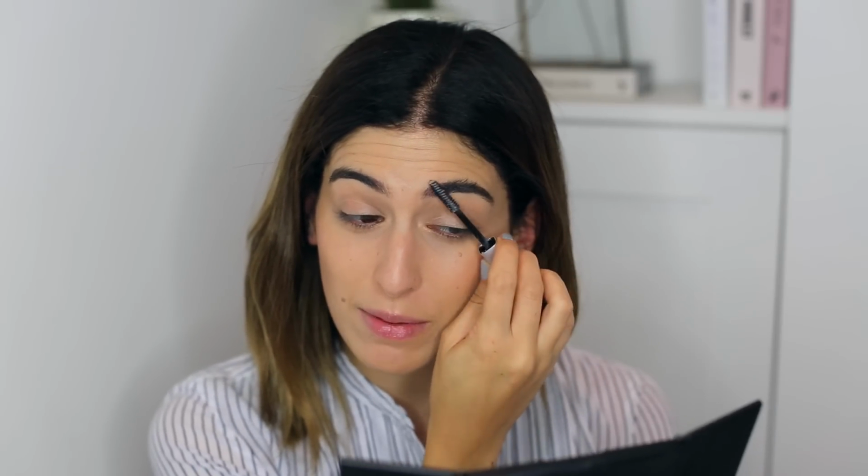And then I'm using a not so clear brow gel. I really need to get a new one, this is disgusting, but this kind of just combs them through, smooths it all out, and it should keep them in place, although this one is so old it probably won't.